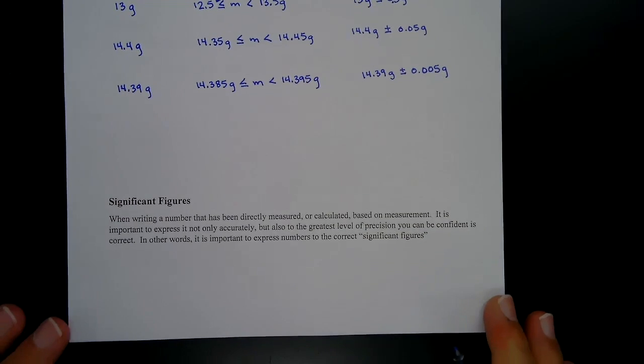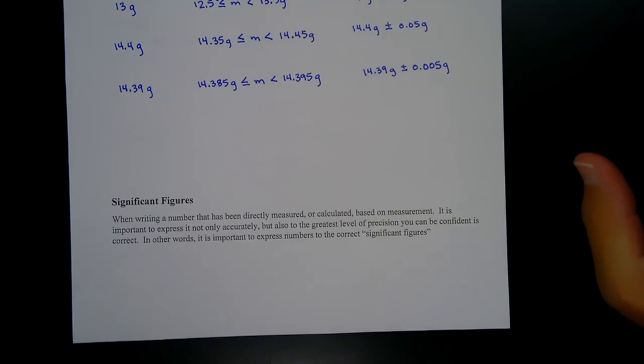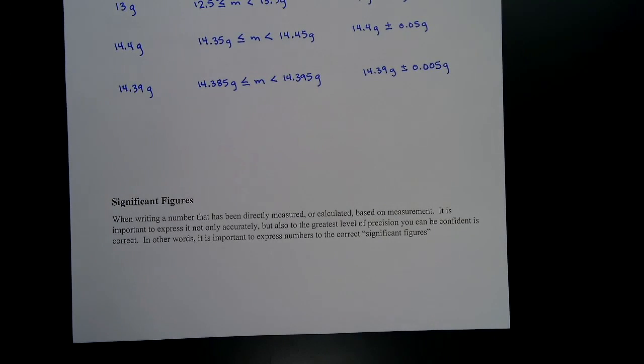So when we're writing a number that has been measured, or we're calculating a number based on numbers that were measured, okay, we need to be accurate, but we also need to have a level of precision, okay? And we need to be confident that it's correct. In other words, we need this thing called significant figures. So when we report a number, there's some rules on which digits are significant and which ones aren't. So the next thing we're gonna do is the rules for this.